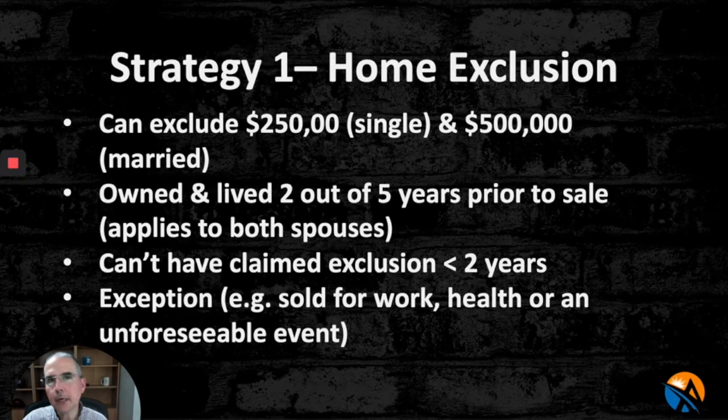Let's talk about strategy number one, which is a strategy that you can use every 2 years. If it falls within 2 years of the sale, you cannot use it. You're going to have to wait for that 2-year period. But let's say you qualify and you can use this exclusion. If you're single, you can exclude $250,000 of that gain, and if you're married, it's $500,000 of that gain.